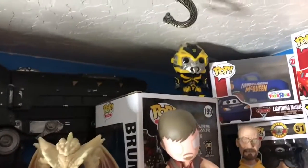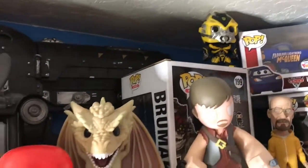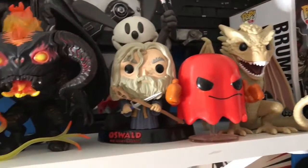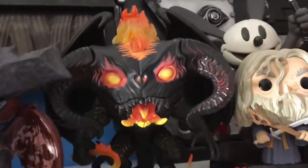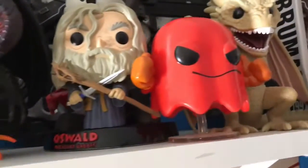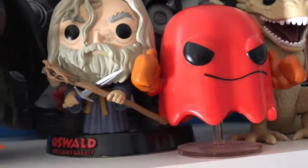Up to here, of course, you can see that I have the Bumblebee pop there, and I honestly don't know why I own that Bumblebee pop, but I think it's cool. Another Game of Thrones Dragon, Gandalf, a Balrog. I love this pop. I think just the whole thing about it just looks great. Of course, you got little Blinky there from Pac-Man.